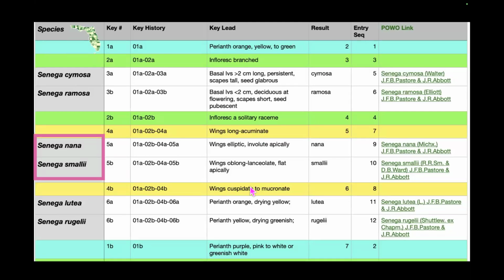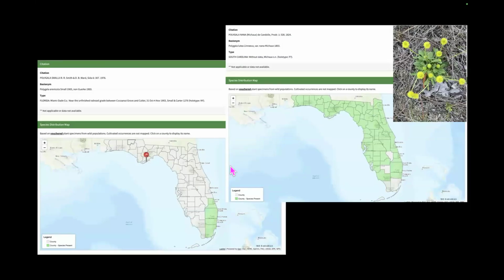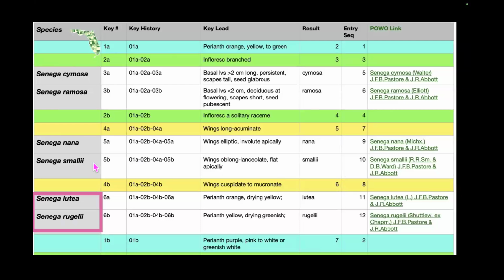And the reason it works is because of these plants' distribution. So I live here on St. George Island. Until I end up visiting people in South Florida, I'm never going to see smalleyi. The plant that covers the state that I'm going to run into is nana. It's the little flat one with the kind of greenish yellow flowers. So in my world, I can just strike out smalleyi. So now I've got nana, and the same is true down here.